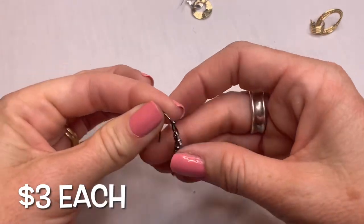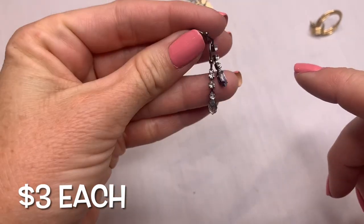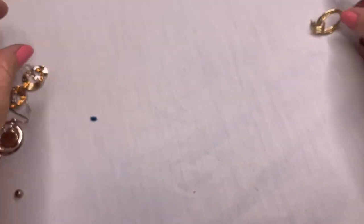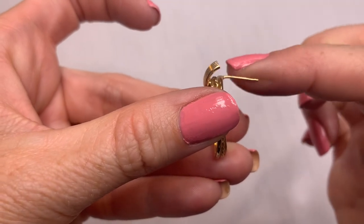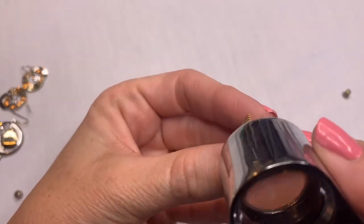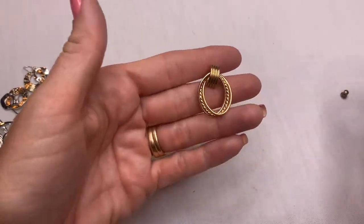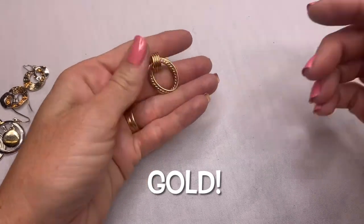Those. These look like they would match that necklace that we had earlier. I believe it was Avon. Was it Avon? I think that's a set. Those. And this. We've got a gold post. Always look closely at the posts that are gold. Not seeing any markings on this, but it looks like it could be. It has the look. I don't see the other earring. It's just a single earring. It is not magnetic. It looks like it could be. I will test it and I will let you guys know.